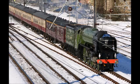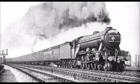It might seem surprising that the stuff coming from the spout of your kettle can take 600 tons of train from rest to 100 miles an hour, but that's because it's not the same stuff. What you can see coming from the kettle and being exhausted through the locomotive's chimney is actually water vapour, which is partly condensed steam. Superheated steam exists at around 350 degrees C, is completely invisible, and would probably shatter your teapot.